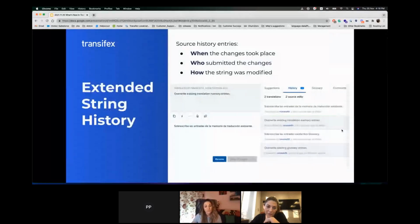Different translation versions for a string were always available in the editor, so that you can check the different translations applied to a specific string in a specific language. Now, except for this information, Transifex shows the different source versions of a source string, along with the date this change took place, the user who did that change, as well as how this change was applied, via editor, via file upload, etc. Here is an example of how such entries are displayed in the editor.